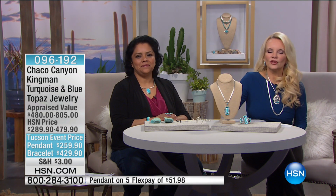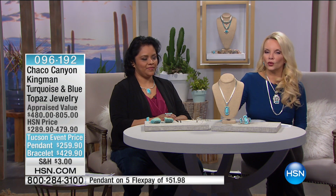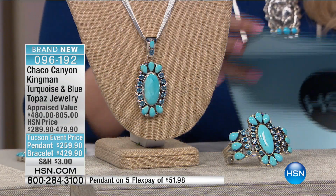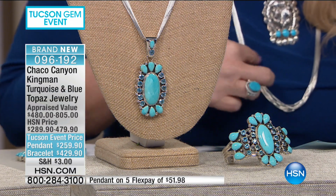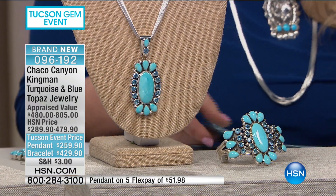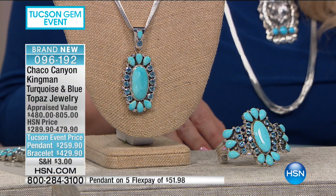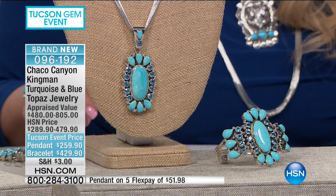Okay, now we're gonna move right along. We're gonna talk about Kingman turquoise back with blue topaz. So we have the gorgeous pendant. We're gonna have a cuff to match. And then from last hour, remember too, we did have the ring that was actually Sleeping Beauty and blue topaz. This pendant, oh my goodness. And we've also put it on our thicker liquid silver chain, which will give you that information as well in a little bit. But the pendant is actually 3 1/8 by 5/16, 7+ carats of blue topaz. It's huge. And then you have that amazing Kingman turquoise in this one.